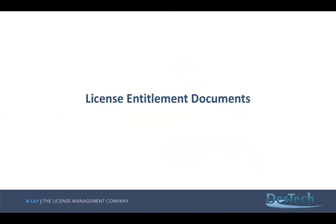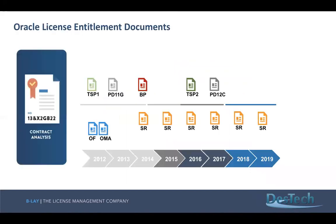And let's start focusing on the entitlement documents and how they all relate to each other. Now, in order to give you an overview of what specific contractual documents you should take into account to understand what you're actually entitled to make use of, there are many different documents and many different sources that you need to take into consideration. And with this graphical overview, I will walk you through how it all relates to each other.